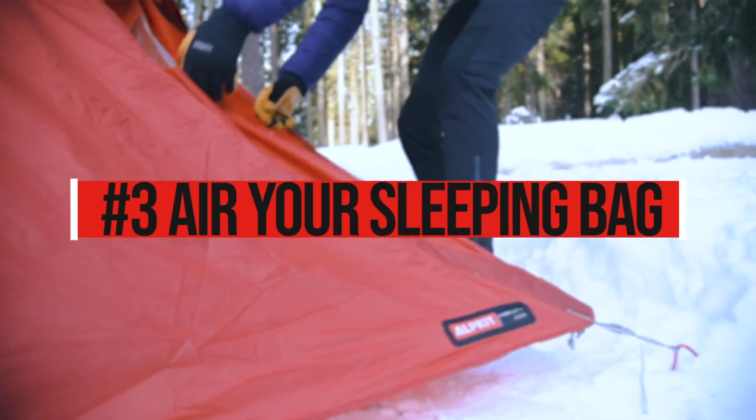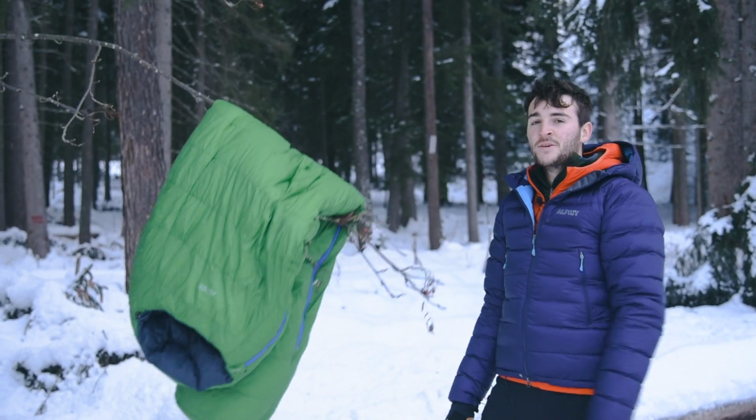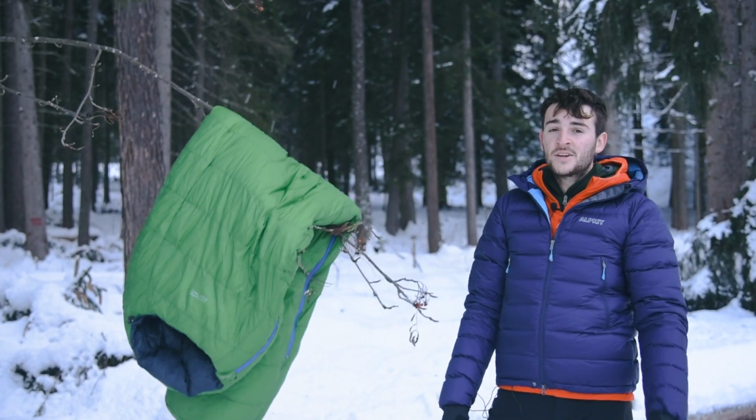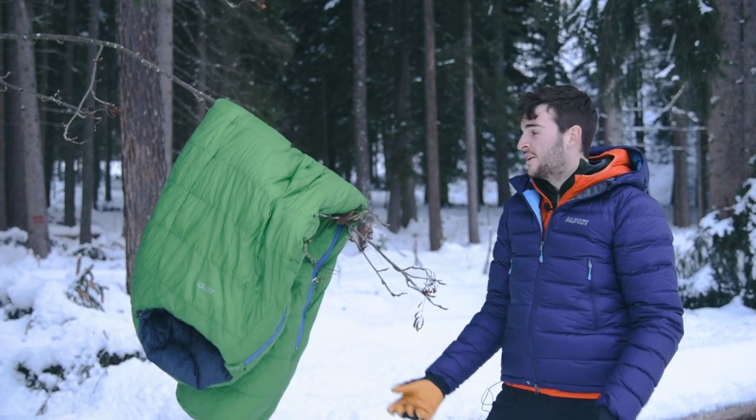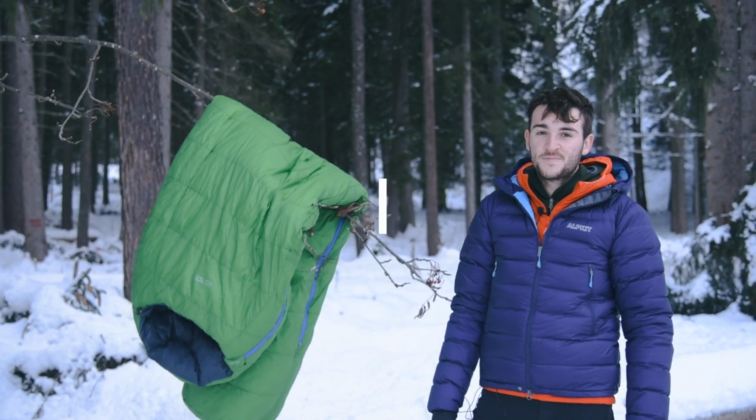One surefire way to ruin a camping trip is getting moisture inside your tent. There's a few tips and tricks that we've learnt over the years to really help minimise this. One of those is getting your sleeping bag out of the tent as often as you can. Let it breathe, hang it over a tree, dry it out. Doing this can avoid a build-up of moisture inside the bag, which in really cold temperatures is going to freeze. That's going to lead to an incredibly uncomfortable night. Make sure you air out your bag.